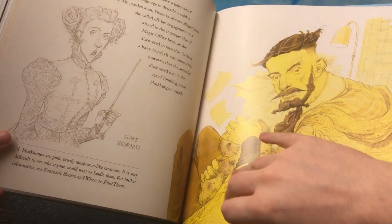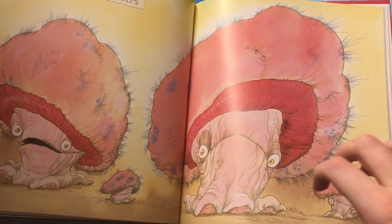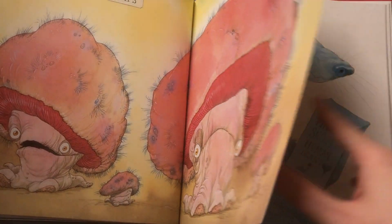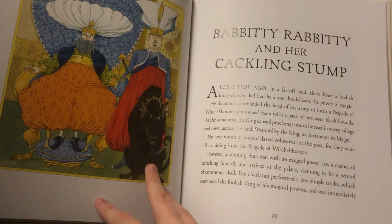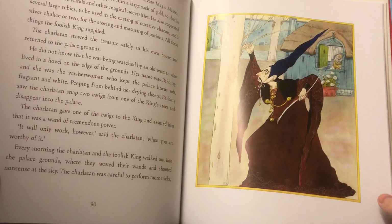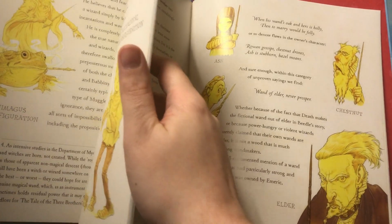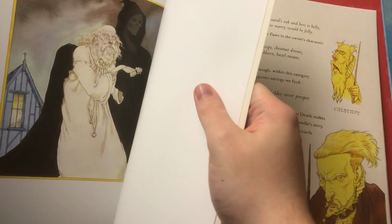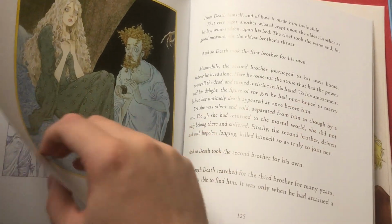So, hang on a minute. Whoa, Horklumps. It's quite an intense looking thing. Hairy Snout, Human Hearts. Okay. Babbity Rabbity and a Cackling Stump. Right, hang on. I'm going to have to skip ahead a little bit because this is going to go on for a while. Where is it? Here we go. Is this it? Yeah, this is the Tale of the Three Brothers.